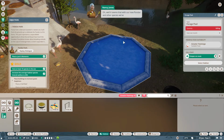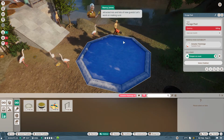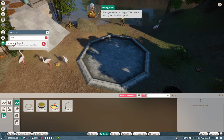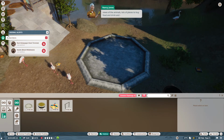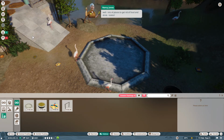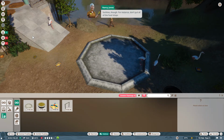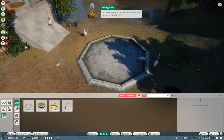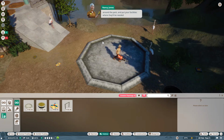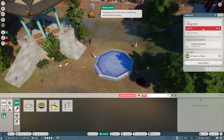Oh, well, it seems that with our new pandas and other species, we've attracted lots and lots of new guests. Let's work on making sure those guests are kept happy. That means making sure they have great views of the animals, lots of places to buy food and drink, and, well, lots of places to get rid of food and drink. Toilets. You should think carefully about where to put your guest facilities, though. For instance, don't put all of the food shops in the same place. Just look at how the guests are distributed around the park and put your facilities where they'll be needed the most. As long as you remember to pay attention to what the guests are thinking, you'll soon have a handle on what everyone wants.